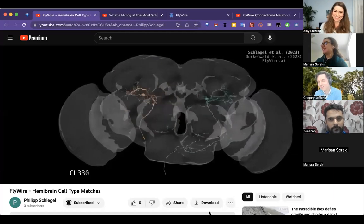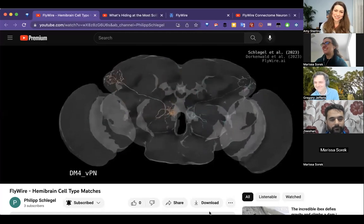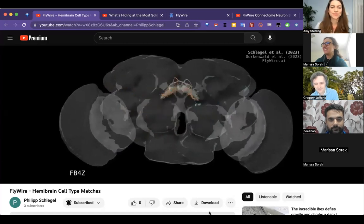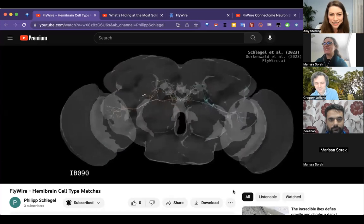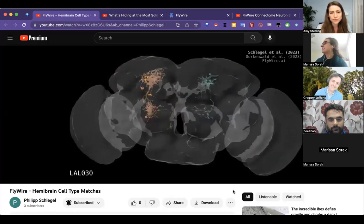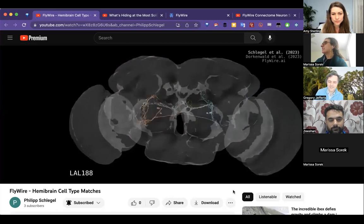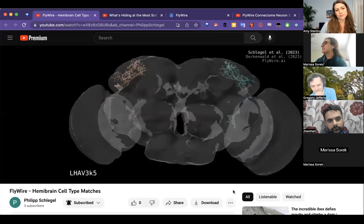No, I was just saying I can sit and watch that a long time. But anyway, yes, it's a lot of matched neurons. So many beautiful neurons. If you look closely, you can see that some of them are truncated, the hemibrain ones. So they're normally on the left of screen.